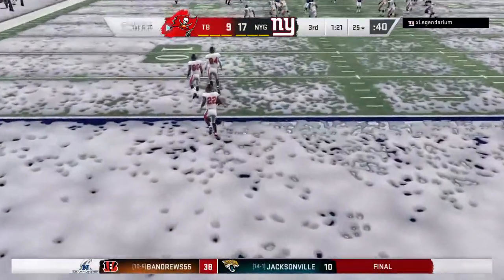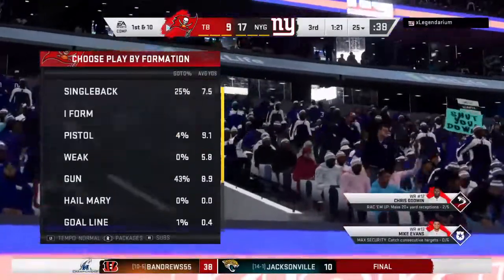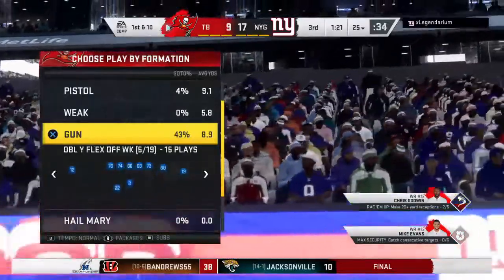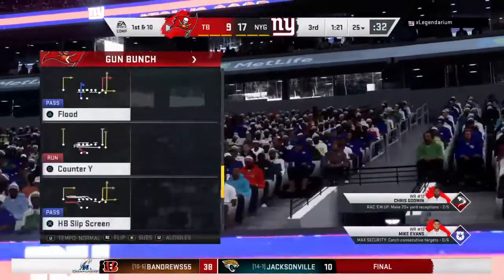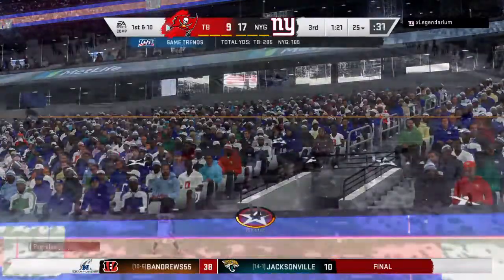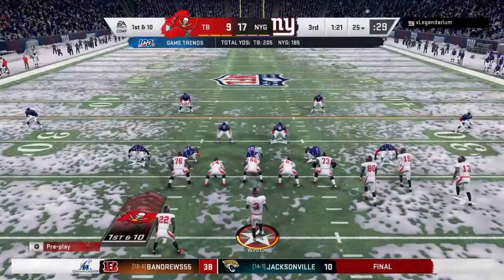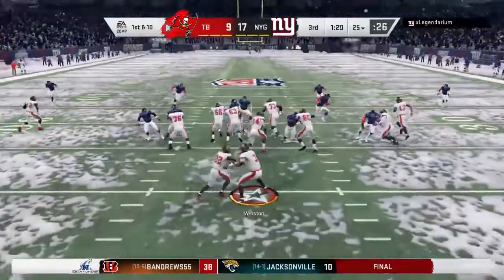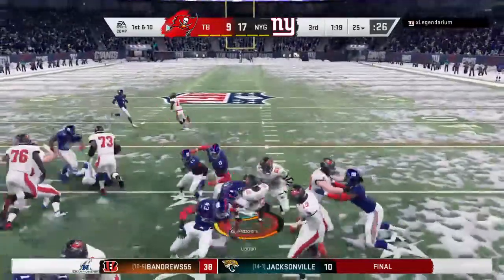Fair catch made at the 25-yard line. The Bucs take over 1st and 10 at their own 25-yard line. The Bucs offense set to begin their next possession. And fortunate to get points on the board last time. They had to hit a really long field goal to do so.